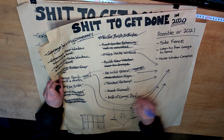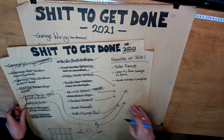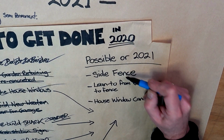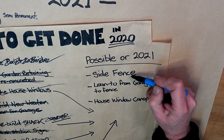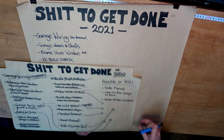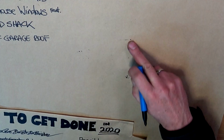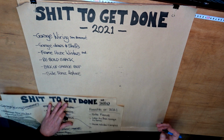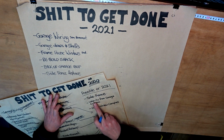Right, get rid of that. And so then we had the possible for 2021. We want to get that side fence done. That side fence is going to fall down before too long. So, oh, come on, Mark, what are you doing? All right, side fence, replace, done.